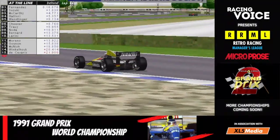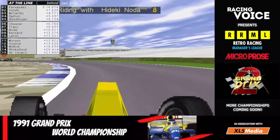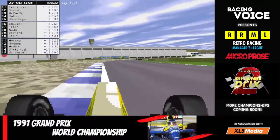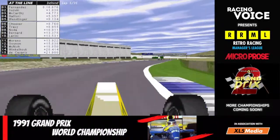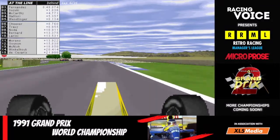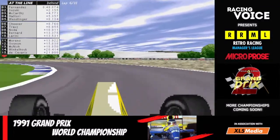So Perry McCarthy, 3rd position, under pressure though from Naoki Hattori, as we ride on board with Hideki Noda, the Japanese driver, as he watches Chiva and Tracy go to battle a little further up the way. A few seconds back, we've got Eric Bernard and Nicola Larini dueling over 9th position.